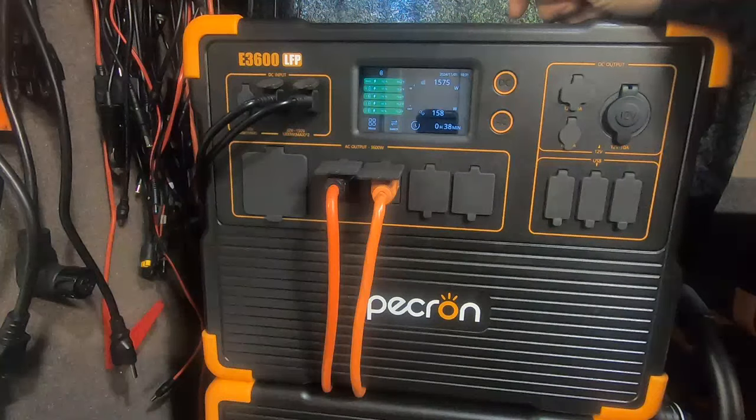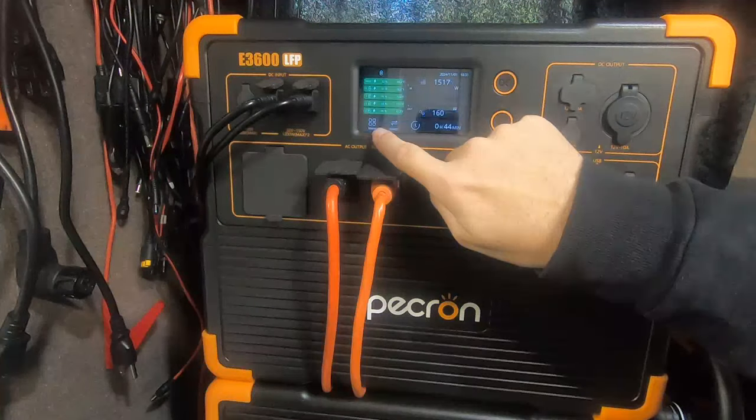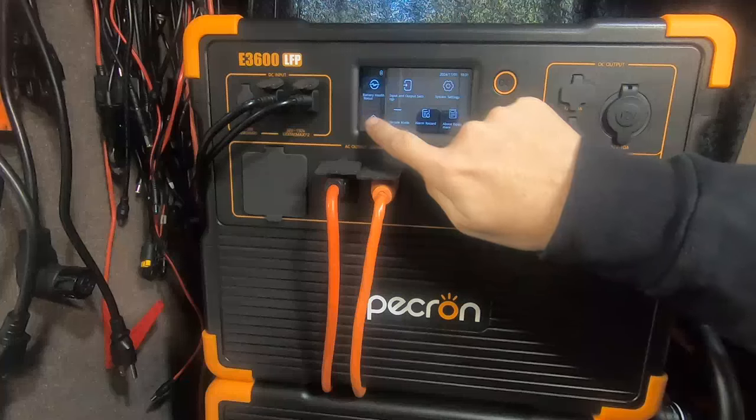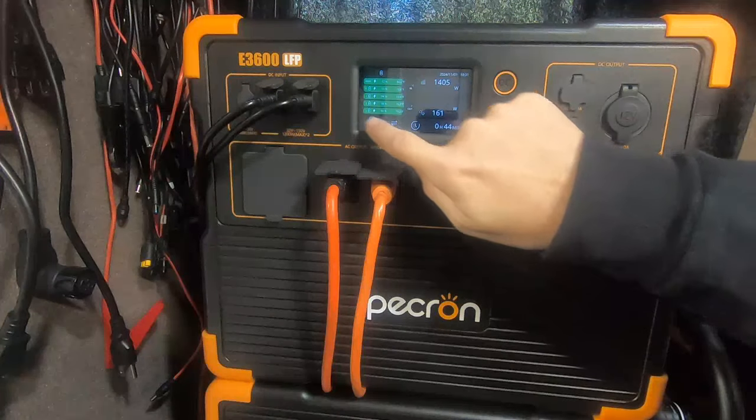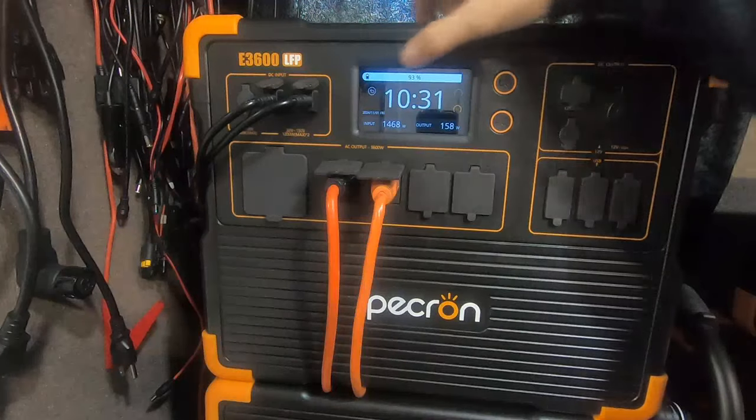Okay, so let's see, those are all going good. We're at 15, 16, and now notice that I'm almost full. Oh, how do you get there? Simple mode. That one. Okay, you're gonna love that touchscreen, guys. Okay, so I'm at 93%.